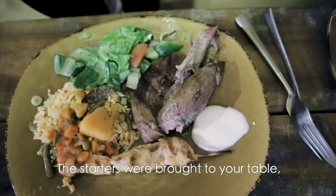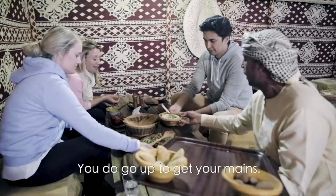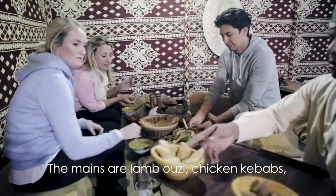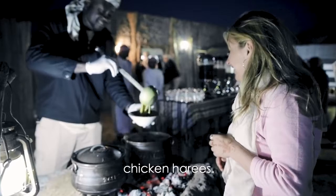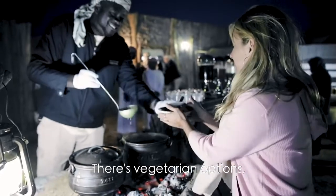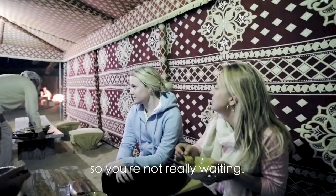The starters were brought to your table and it was really good quality food. You do go up to get your mains. The mains are lamb uzi, chicken kebabs, you can try some camel meat, chicken harees, there's vegetarian options, and it's all served in quite a traditional way. The lines go really quickly, so you're not really waiting.